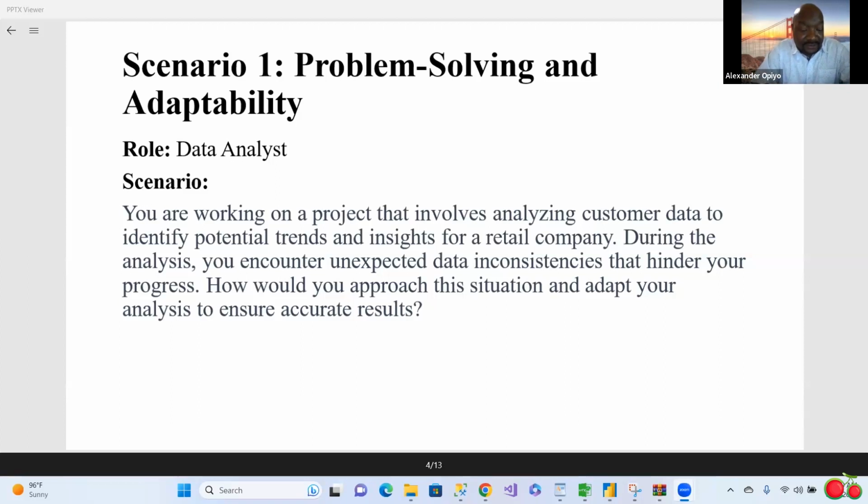The other question is, how do you communicate the situation and your approach to your team or supervisor? Remember, you're a data analyst working on a project involving analyzing customer data, and you find some unexpected data inconsistencies. How did you communicate the situation and your approach to your team or your supervisor?